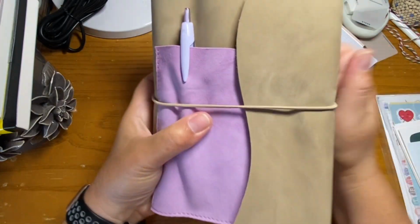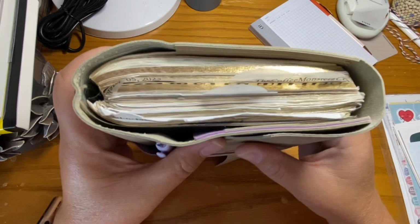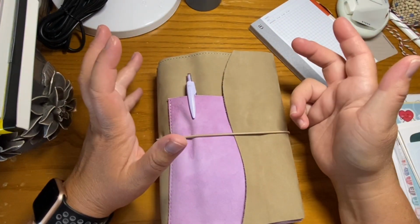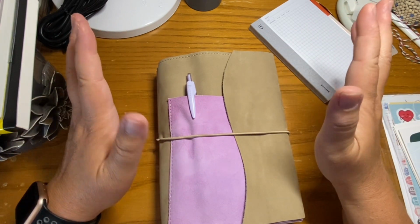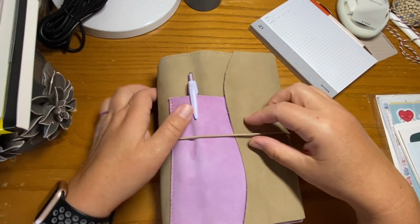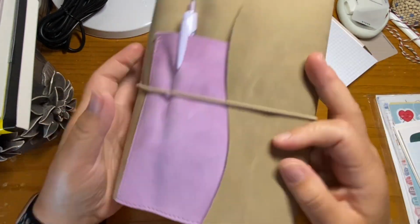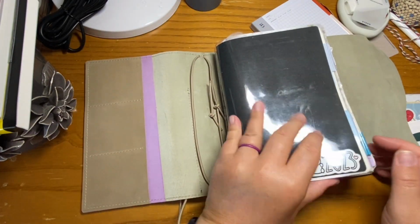And it's not too tight, but it's also tight enough to where it closes. Oh, and it feels so soft and cozy. I am rambling now, and I am not going to edit this. I want everybody to hear me ramble about how excited I am and how much I love this cover. Okay. I love it so much.